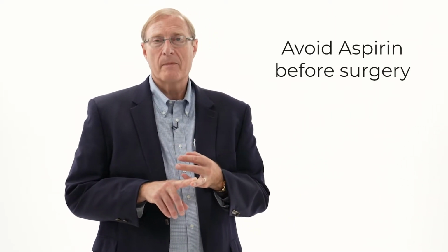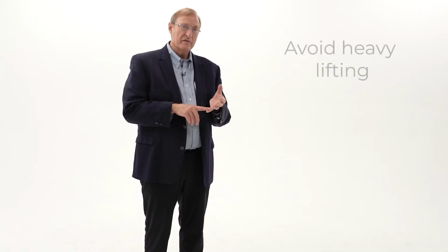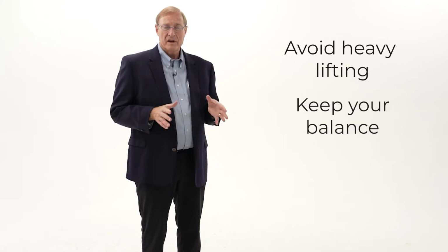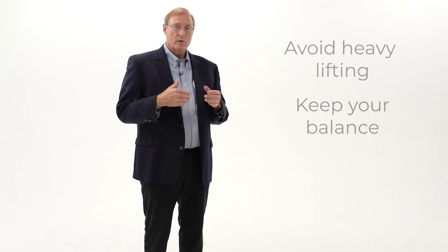Hernia repairs can break down, and the recurrence rate is about 2% after a mesh repair of an inguinal hernia. Avoid heavy lifting, keep your balance, don't be doing any falls to minimize the risk of recurrence. A recurrent hernia is a more risky operation in terms of recovery and injury to other structures in the area.